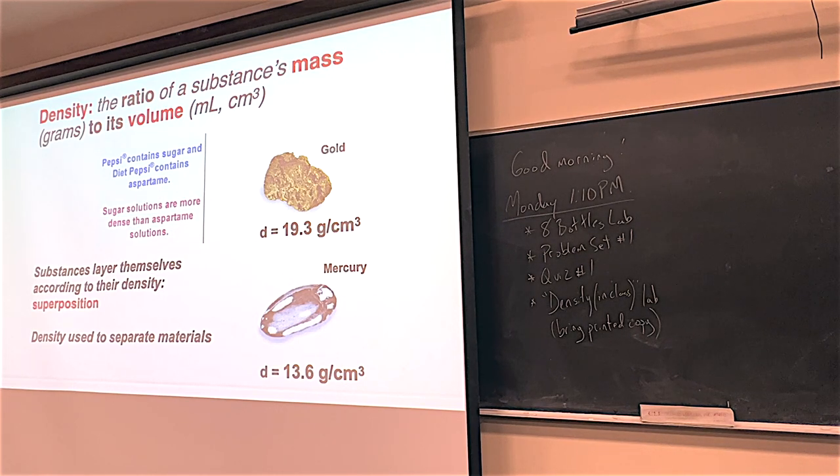the top. And if you ever put oil on water, oils are almost always less dense than water. So they float on the top. On the other hand, you take most rocks and you throw them in the water, rocks are almost always more dense than water, so they sink to the bottom. That's the idea of superposition.